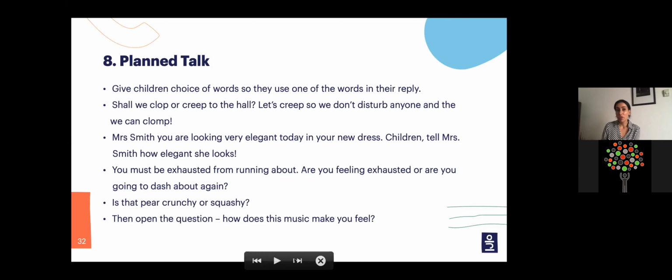So Mrs. Smith, you're looking very elegant in your new dress, and then you can turn to the children, can you tell Mrs. Smith, she looks so elegant, and they have to repeat after you the word elegant, for example. So you're drip feeding that vocabulary, they're hearing it, they're using it in the correct context, and they're repeating it.